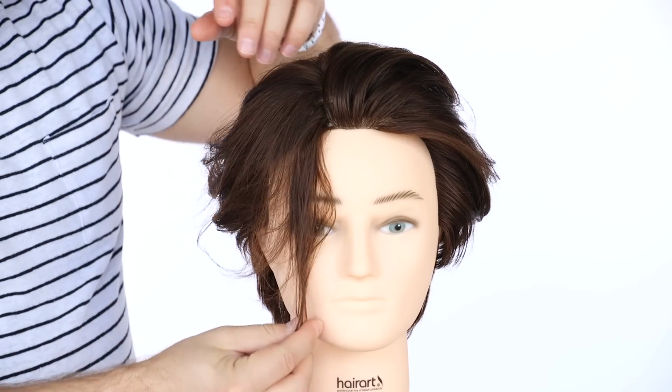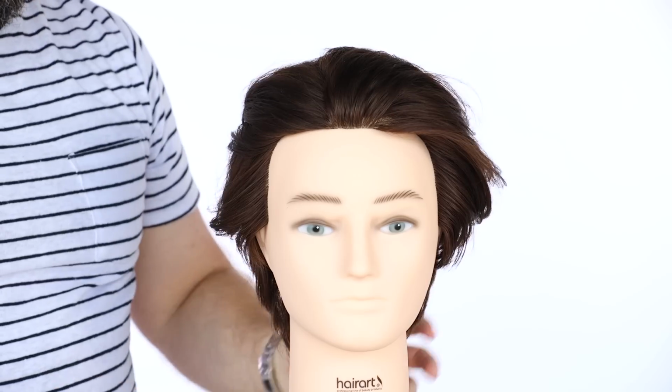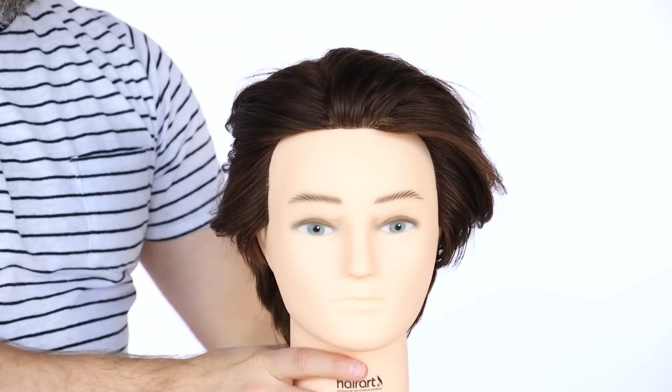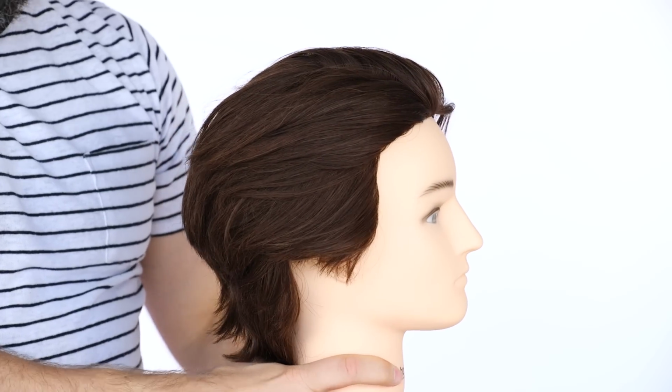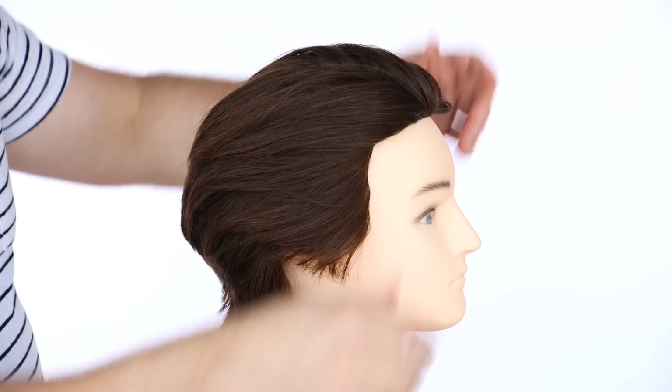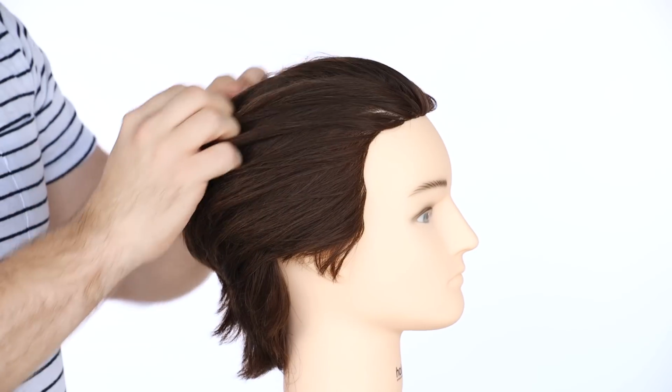The top here is even longer. So the advantage of this, if you're growing out the undercut, the top is naturally going to be longer than everything else. You just need to keep letting it grow. It's gonna go through very awkward phases, an awkward stage, but what you need to do is just tell your stylist or barber, don't cut the sides, that you wanna let it grow, all right?